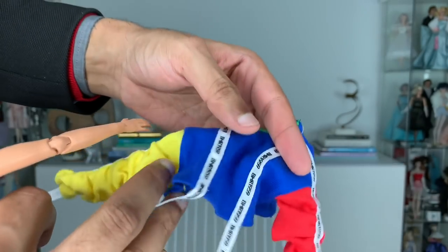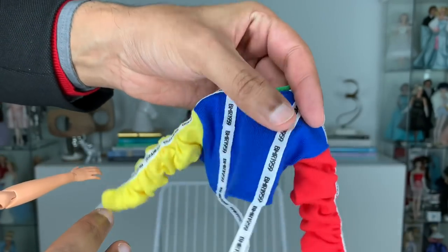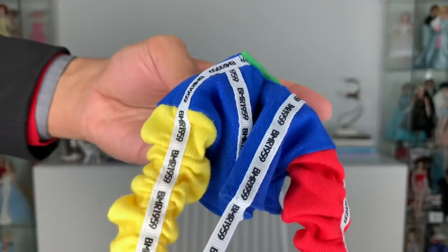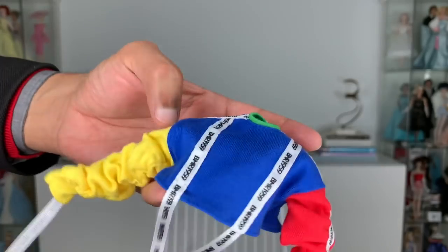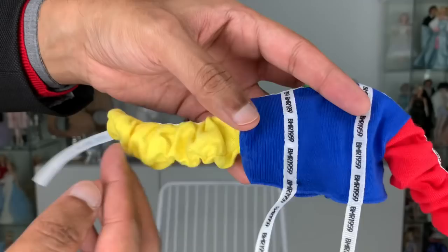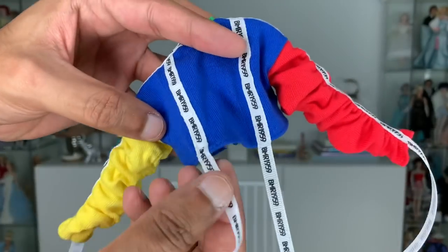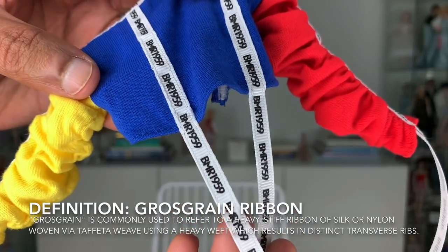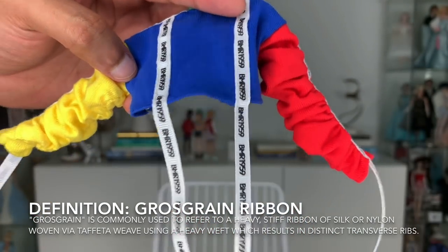It feels quite nice, actually. It's like a nice brushed cotton. There's lots of colors here. We see some blue here as the primary color of the body. And then we see a red sleeve, a yellow sleeve, and then we see this cool grosgrain ribbon that has the repeating logo on it. My goodness, this logo is everywhere, huh?